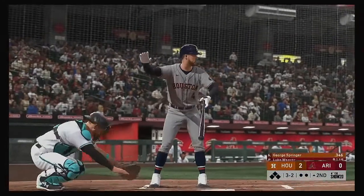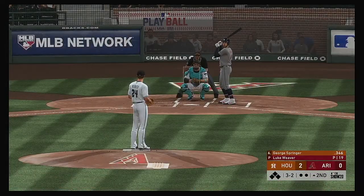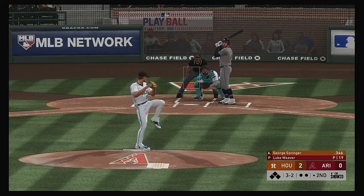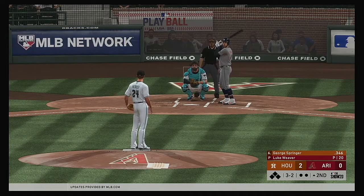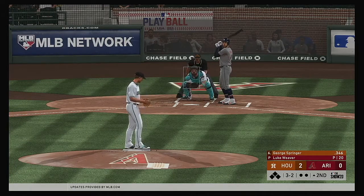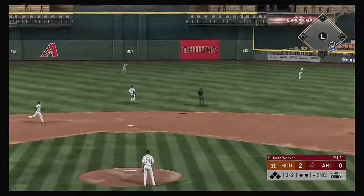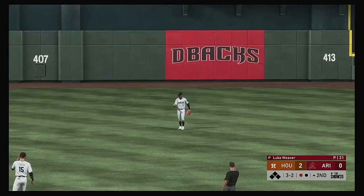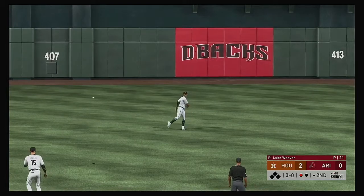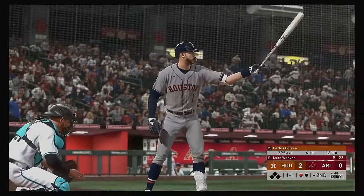George Springer the next to hit. One of the keys to securing a win. They want to keep the pressure on and try to build that lead as much as they can moving into the later innings. Fouled off. Once again, a 3-2. High fly ball out to straightaway center. Marte is there, and he has it for the first out. So the base is empty here with one away.